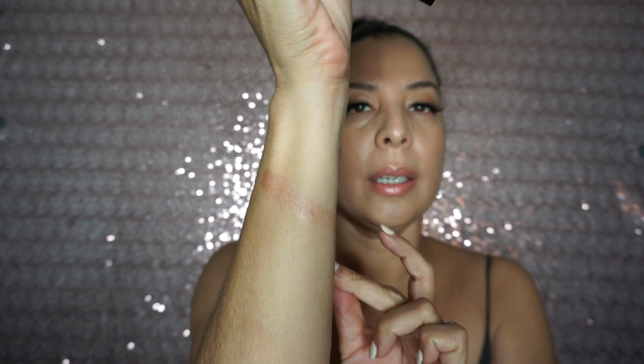So that looks so pretty. And then the second color. There is a little bit of a kickback, and I have to say that when you're applying these colors, make sure that you don't go directly from the brush, from the pan, directly to your eyes, because I did that the other day and there was a ton of payoff, and yeah, that was fun to fix. Not really, it wasn't fun to fix.